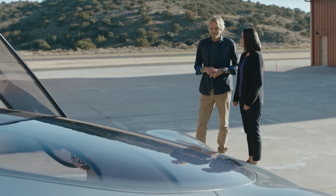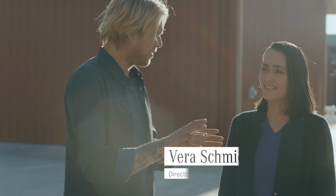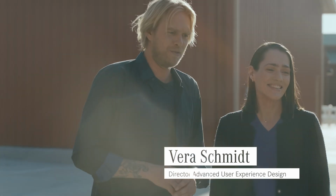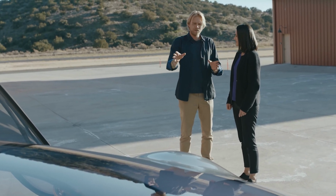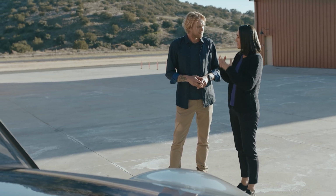So, Vera, you were the head designer, lead designer on the user experience of the car, right? Yes, correct. I'm the Director of Advanced User Experience Design. Exactly. That's you. When I saw it the first time, I went over to it, and I had this feeling that it was trying to communicate with me, with the flaps and the lights and all. So that was your department. Correct. Everything you see and hear, we did.